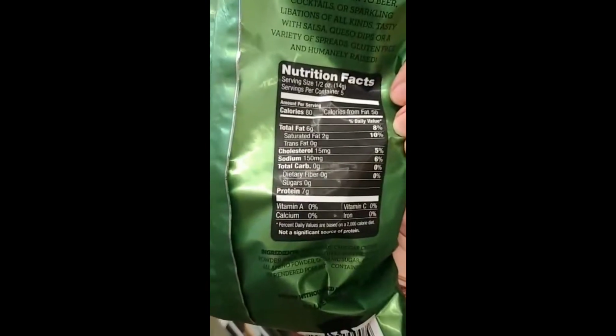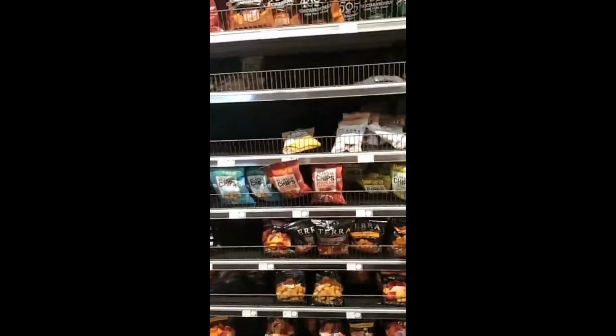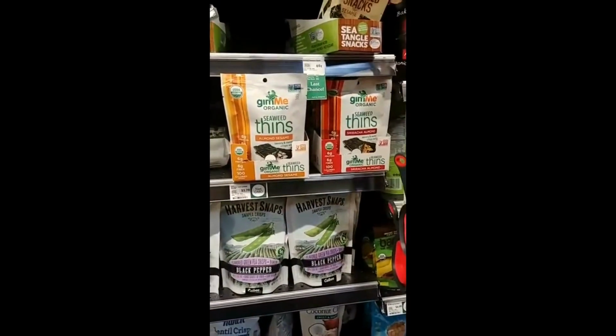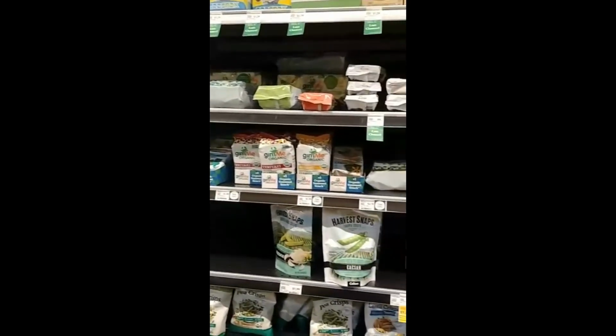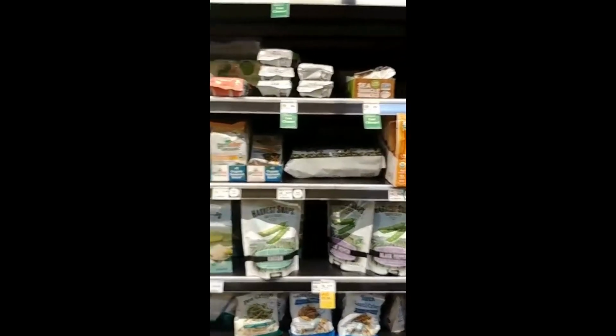And so total carbs, 0 on those again. So a humongous assortment of pork rinds and crunchy things to satisfy that crunchy craving. Also, for those of you who like the seaweed sticks, the options are pretty extensive in terms of seaweed snacks. That's not really my thing, but lots of people love those, so you could give those a try as well. So, success in the chip aisle.